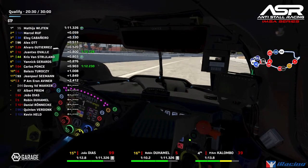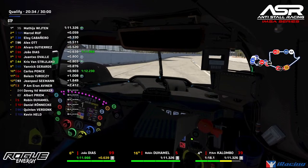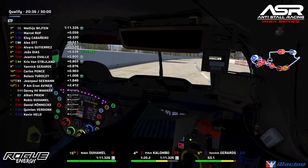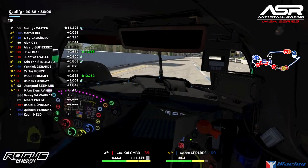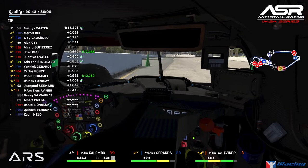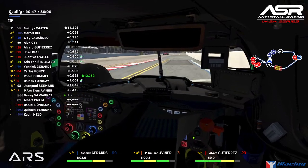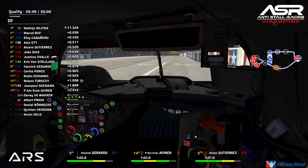Mateus goes to P1, although Marcus Ruff does a good job at getting close to him. Good performance from Mateus. He's not had the best of seasons so far. Still a very competitive, very quick driver as always, but the season hasn't been up to his standards, I think he'd say, with a couple of incidents, and he'll be hoping to bounce back from that this week.